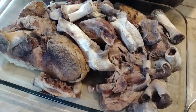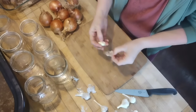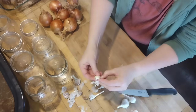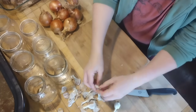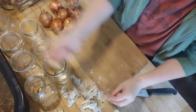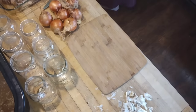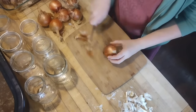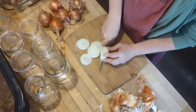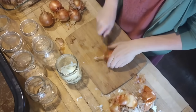So like I said, this is going to be a base for ham and bean soups, and all of the seasonings and flavorings that I would want to put into a ham and bean soup or something like a split pea soup will go into the jar that I'm canning my onions and broth with, and then it will just make a really easy dump and go soup base. So let me show you how I'm doing this. The first thing I did is I put 1 garlic clove into each jar.